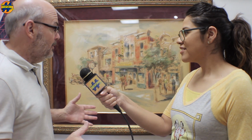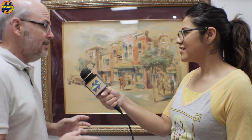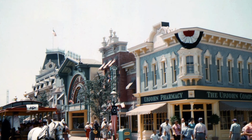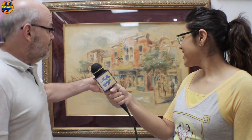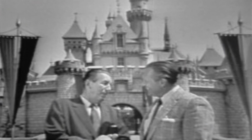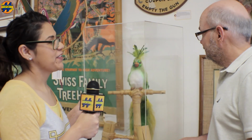I mean, there were tons of them on Main Street. Main Street was all individual stores, not like it is today where it's all one giant Disney store. Here, there was a Wurlitzer organ place, Upjohn Vitamins. Everybody had a store on Main Street. In fact, the Kodak franchise was owned by a television star named Art Linkletter, who was actually the host of the opening day, and he made a lot of money owning the Kodak franchise at Disneyland.